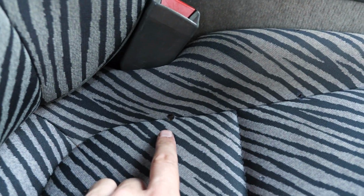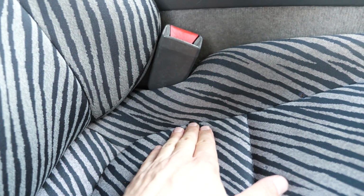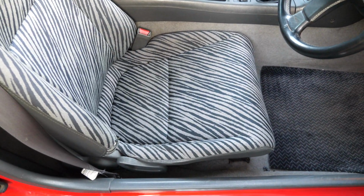And there's the rip there. The cigarette burn is down here. It's actually on both cushions. If you push this down, it's gotten on both, but it is kind of up in there. Kind of not that visible because it's a zebra seat.